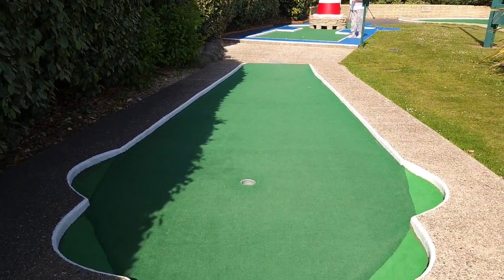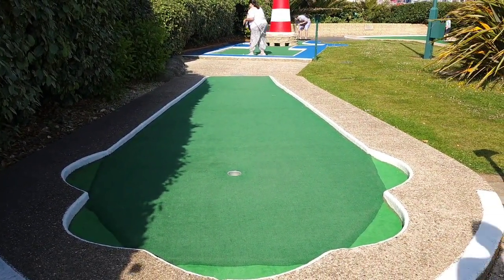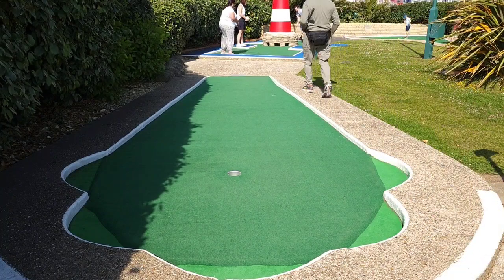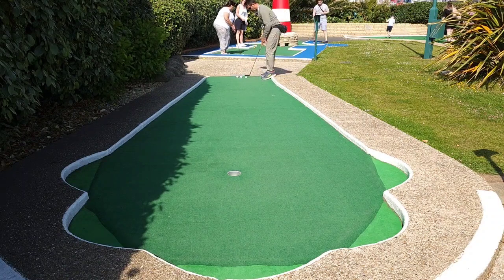So we're gonna quickly take you through lane 12. Like I said, you can tee the ball up basically anywhere you want, just aiming at the left lip, and the ball just ever so slightly breaks from left to right.